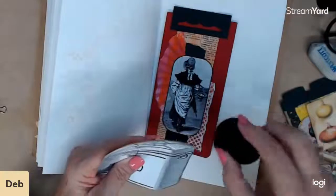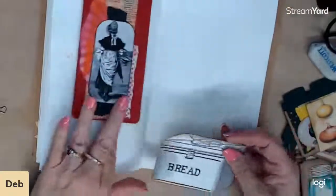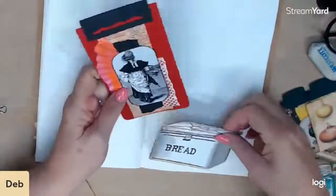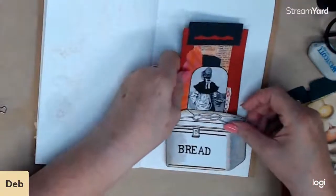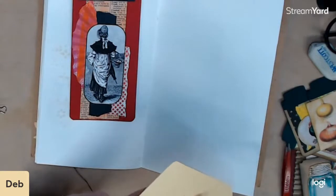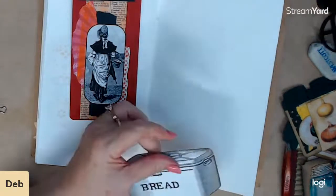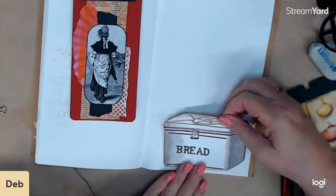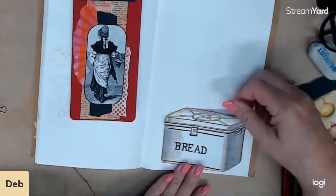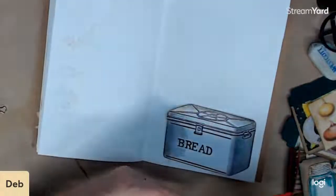Okay, so here's the bread box, so that when you make your bread, you can put it in the bread box. Since I have a black and white image on here, I decided the black and white bread box would make a good pocket or tuck spot or whatever. Kind of hard to know which way to set that because of the way it goes.